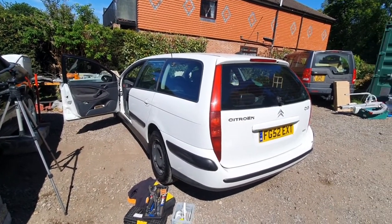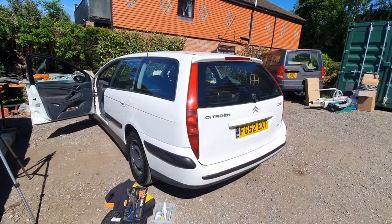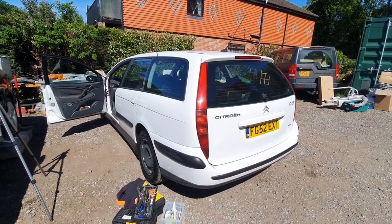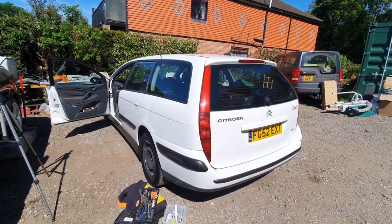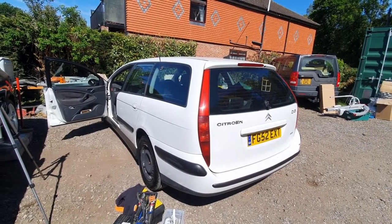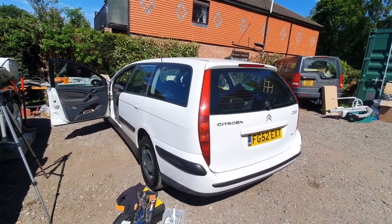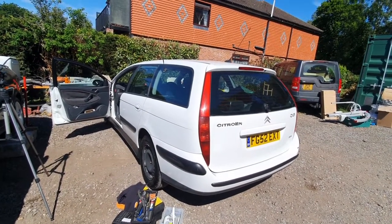So also today's task, we're going to be checking out the airbag system. There is a fault in one of the curtain airbags, which runs from the front to the rear airbag, in the roof lining. So we're going to take a look at that and find out why it's not working or doing its thing.